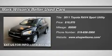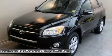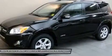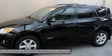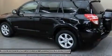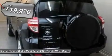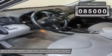The 2011 RAV4. The RAV4 is one of the most fuel-efficient SUVs in its class. Versatile and efficient, RAV4 mixes the comfort and drivability of a sedan with the benefits of an SUV. This highly evolved, well-packaged crossover SUV lets you have it all and is priced below $20,000. This vehicle has less than 85,000 miles.